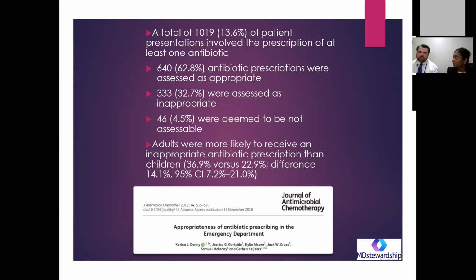There are also studies that look at why they're getting an antibiotic, where they ask the prescriber, why are you giving them an antibiotic? And one of the answers is that they have this perception that the patient wants an antibiotic.